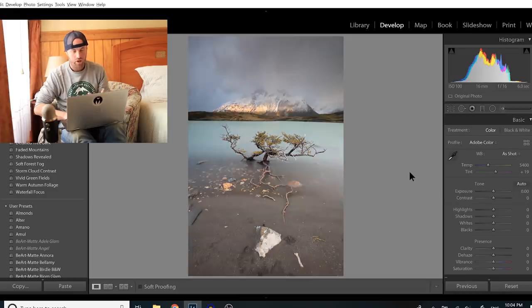This is how the image looked out of camera, and you can see it's just totally flat. But if we look up here at the histogram, you can see that all the information is right there in the middle of the histogram. There's no information clipped on either side. So there's a lot of stuff to work with.